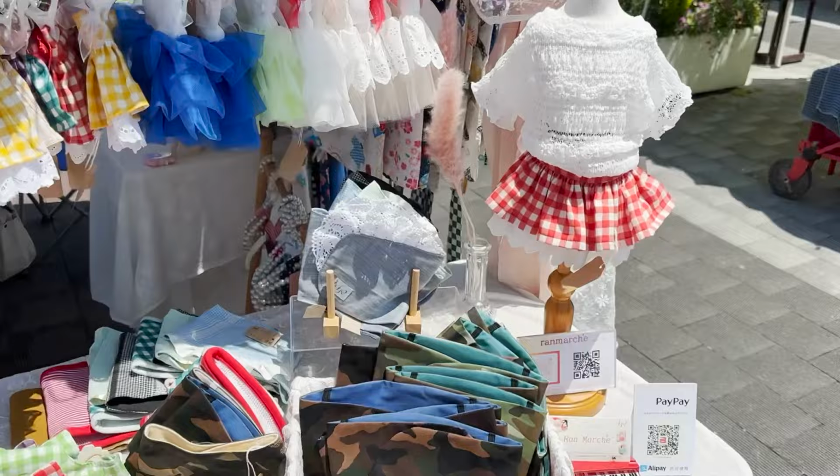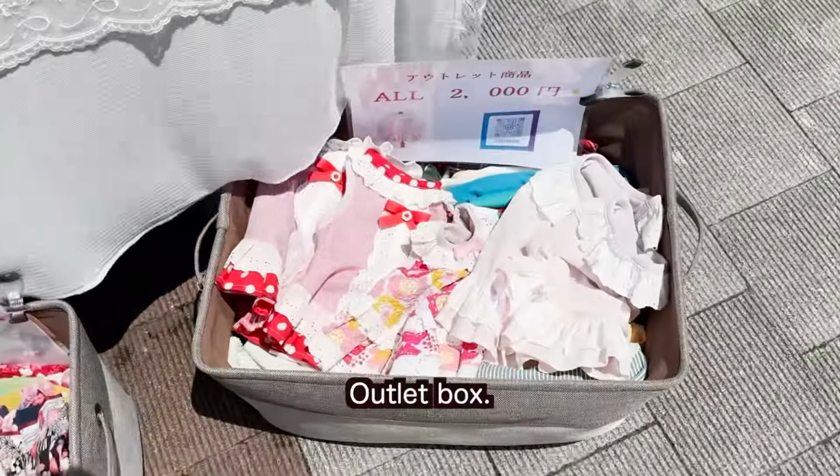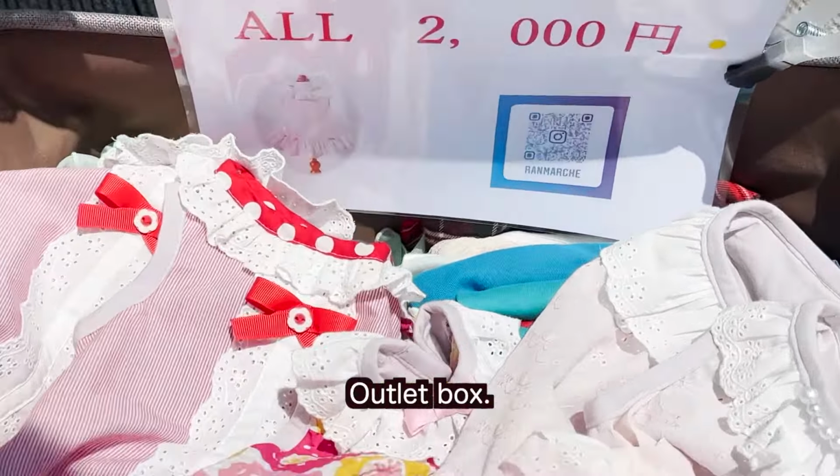Samurai kimono for kids? No, they're for dogs. You can get one starting from 3,800 yen or 25 USD. Diaper for pets. Outlet box.